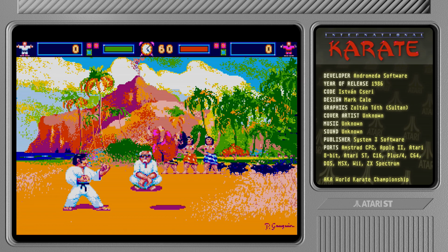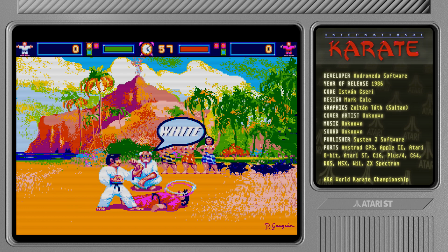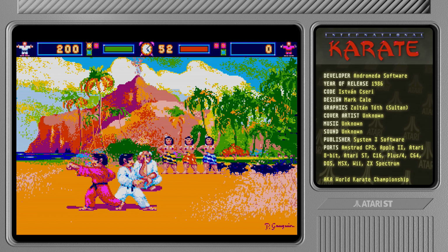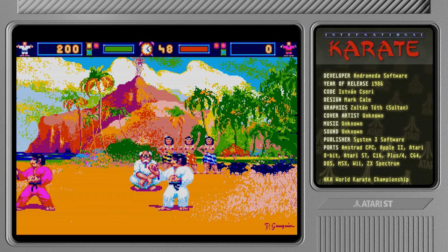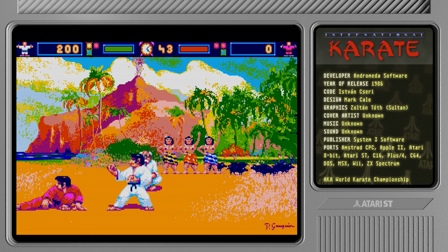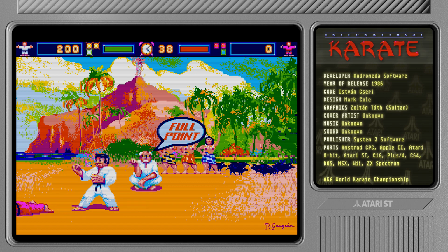There's quite a few backgrounds here, and we are now, I think, in Hawaii. And there's actually some pixelated breasts in the background. Quite amazing for its time, right? Pixel porn. And they even dance about a bit. Come on, why are you attacking away from me? Come on. Turn around, damn you. Yeah, sometimes the red player just glitches out.